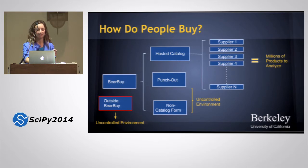So within Bearby, though, there are 3 different ways to purchase. There's that hosted catalog, there's the punch-out catalog, like that Apple punch-out, and then there's the non-catalog form. Also, within the punch-out and the non-catalog form, it's actually an uncontrolled environment. So we can tell Apple, hey, we want you to give us like a 10% discount for the university. But because they control their own products and their own pricing, we are unable to physically control that. We cannot block a product if it's too high. The best we can do is try to have more negotiations. For Apple, for example, University of California, Berkeley, and San Francisco is a really small part of their entire business, so they don't really tend to pay too much attention to us, which is kind of sad.